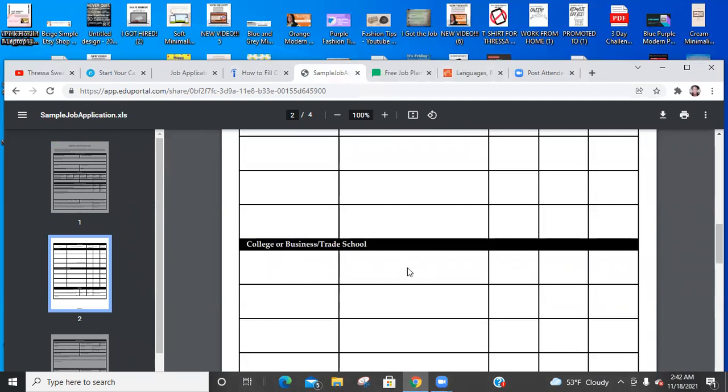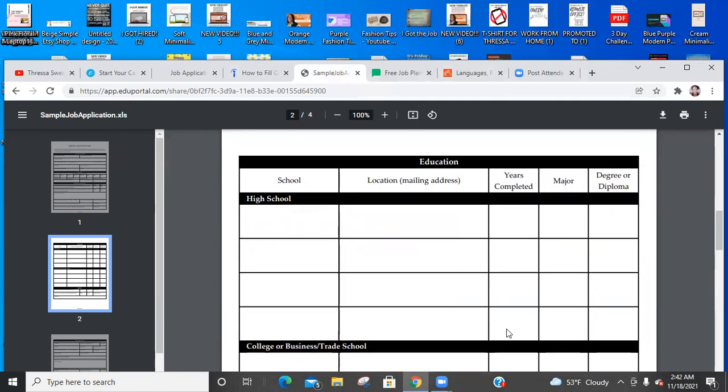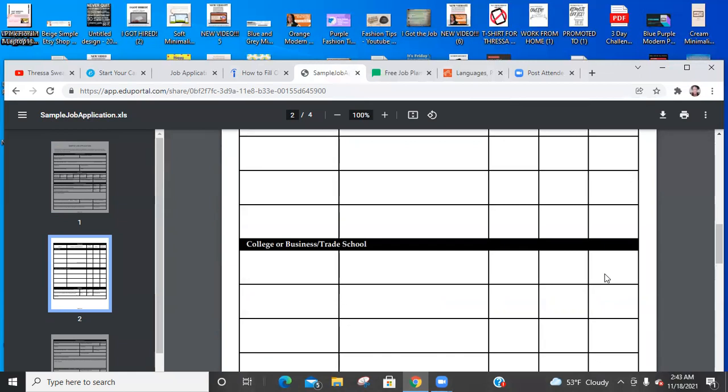Now, the same thing about college. Put the name of the college, your address. If you don't know the address of the college, Google the address. Put the years that you completed. Put your major, where if you majored in business administration, teacher certificate, whatever the case may be, and what degree did you get? A master's degree in business administration, associate's degree in business administration, or certification in coding.